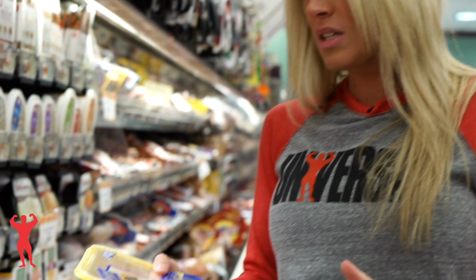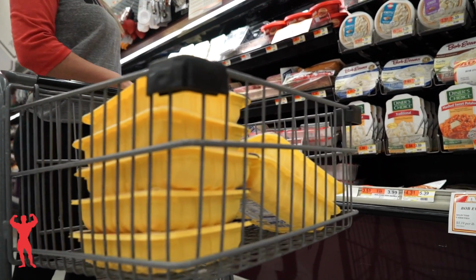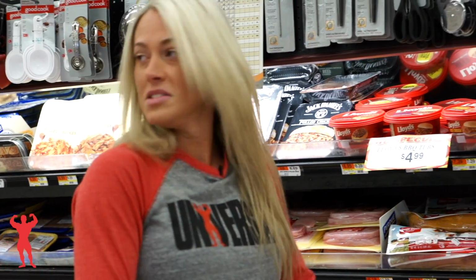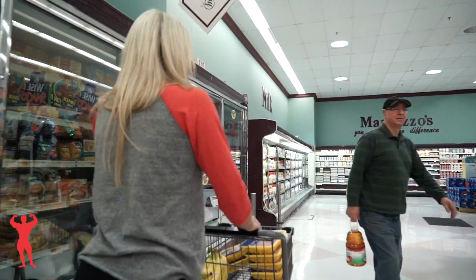So if we need this enough for 7 days, I need at least 7 of these, which should be about 5-6 ounces for 2 meals per day. So that's about what I have. All right, about 25 bucks. So we got 25 left. And let's go grab some eggs, see what they have.